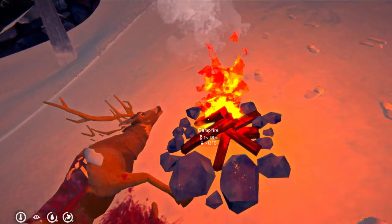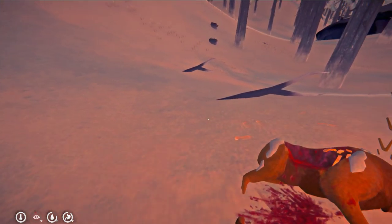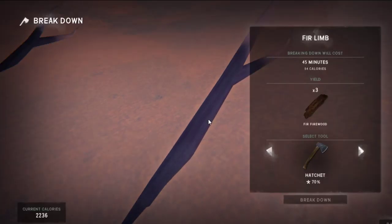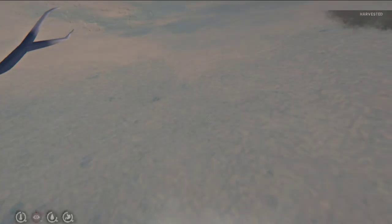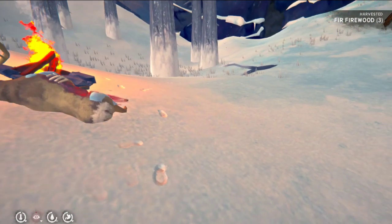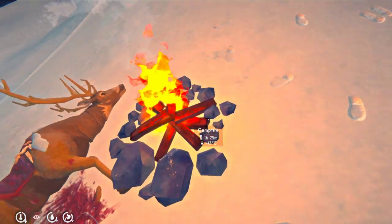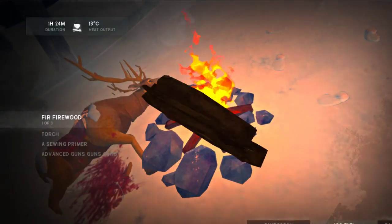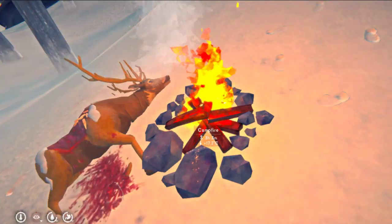Well, let's, what do you got? We got 1 hour, 49 minutes. And this is 87%. So it's going to be ready to harvest really soon now. For 45 minutes. Okay, let's break it down. That's enough. Ooh. 3 hours, okay.